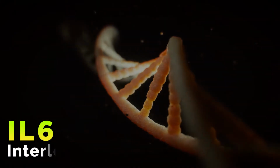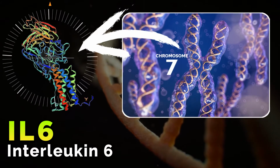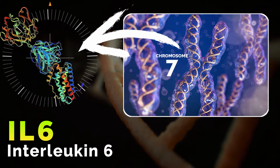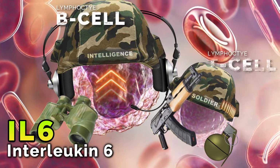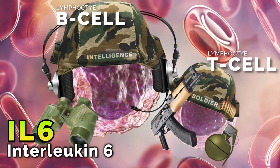The IL6 gene stands for interleukin 6, and it is a protein-coding gene found on chromosome 7 of the human body. This gene is responsible for the production of neutrophils in our bone marrow. It also supports the growth of B cells in our bone marrow, but suppresses cells that regulate killer T cells.